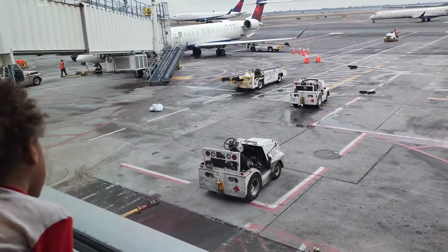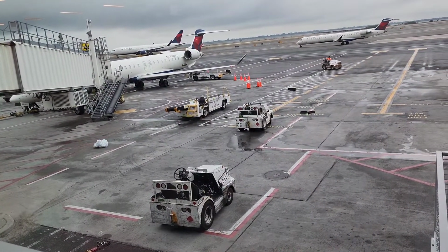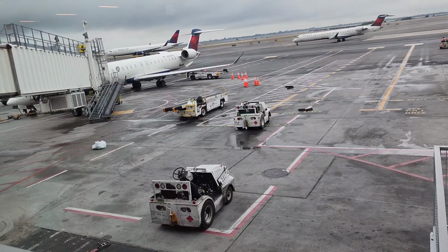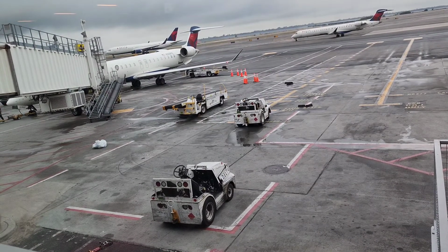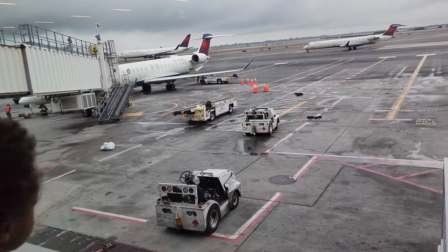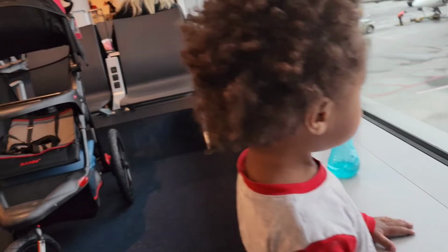So we're at JFK in New York, just waiting for our plane. Flew from San Diego last night at 9:50. Got in here at about 6:45, and we leave at 8. We board at 8. So did pretty well. The stroller's right there.